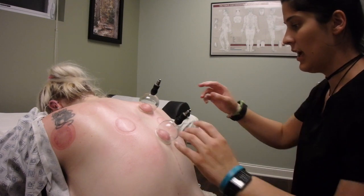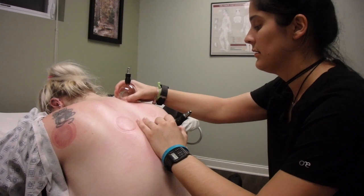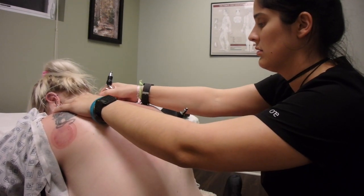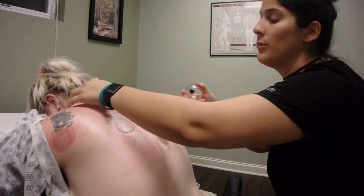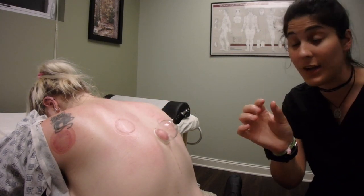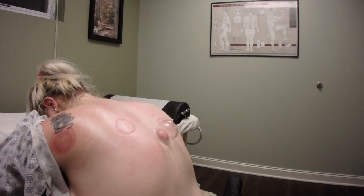So yeah, what I'll do is slide them around different areas, keep them in areas of less. Up here, there's a weird feeling, there you go. So what we'll do is, she's talking about the contour of her neck, so we'll get a smaller cup that won't pop out as easily as that one does.